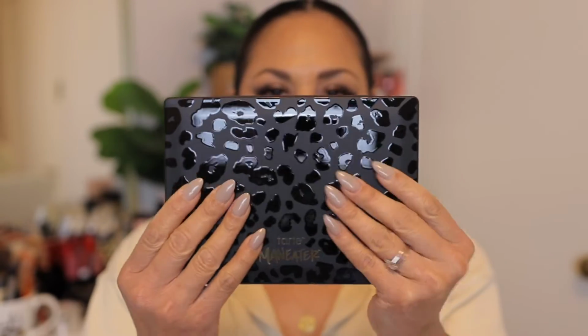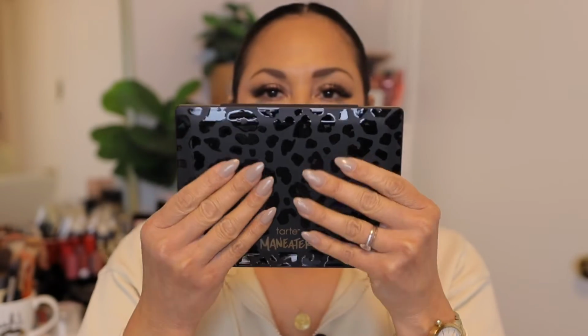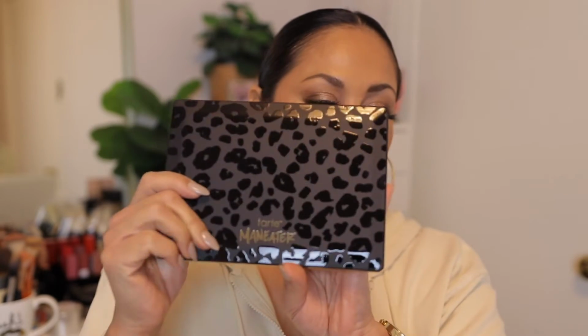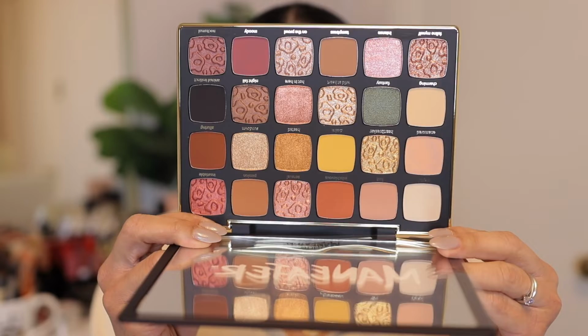This is the packaging. Gorgeous, gorgeous packaging. I love this. It has this embossing, which is supposed to be a leopard or cheetah print. I really love the sleek look of this packaging. The back is gold. It comes with a mirror and of course a little plastic protector. And these are the shades.